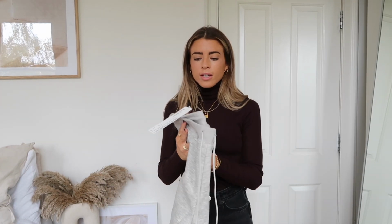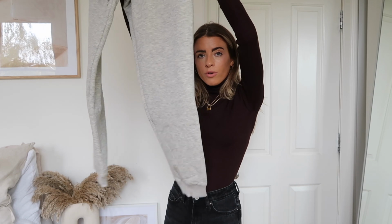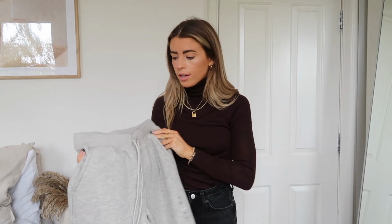This is the last clothing piece I have to share with you. I saw these joggers and I thought, amazing. Love me a pair of joggers. You guys know I love me a pair of joggers. They're grey. I will try them on for you in a second so you can see what they look like.